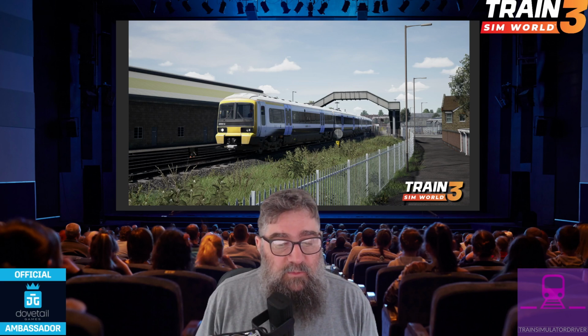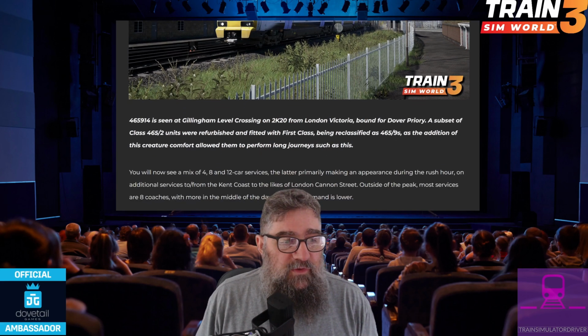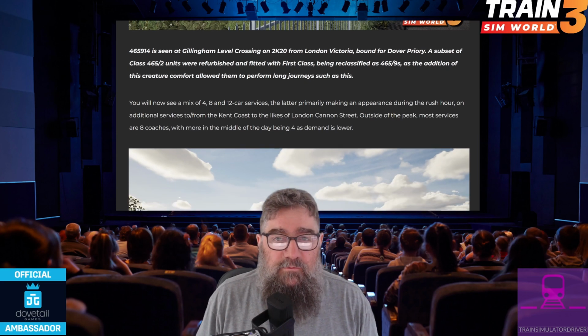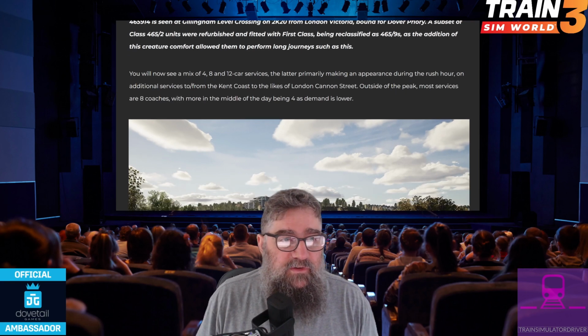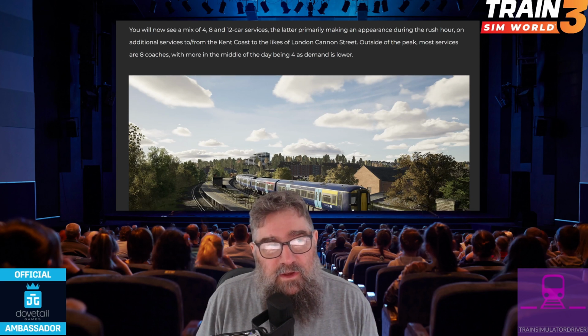465-914 is seen at Gillingham Level Crossing on 2K20 from London Victoria, bound for Dover Priory. A subset of the Class 465 4-2 units were refurbished and fitted with first class, being reclassified as 465-9s, as the addition of this creature comfort allowed them to perform long journeys such as this. They might have also needed toilets, just saying.